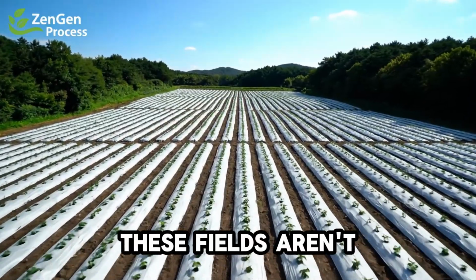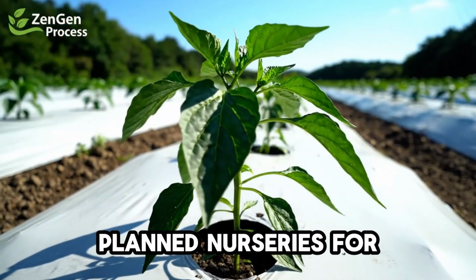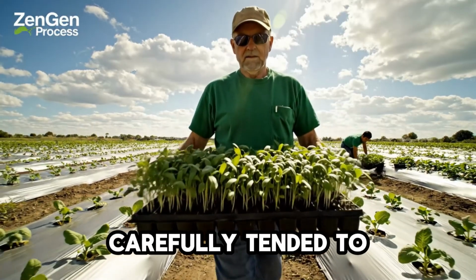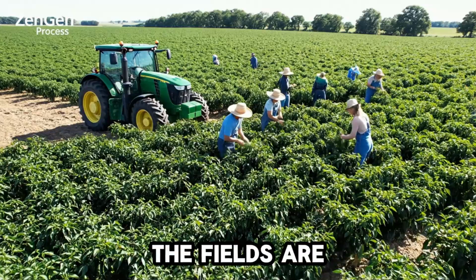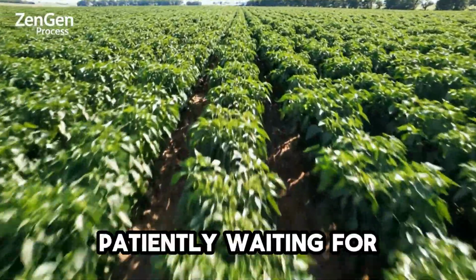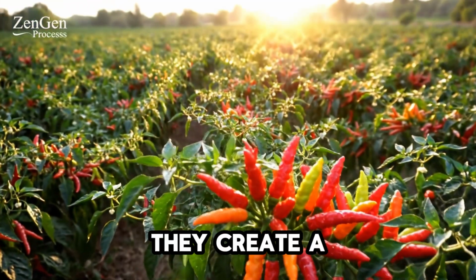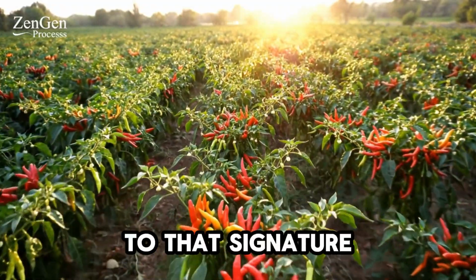These fields aren't just rows of crops. They are meticulously planned nurseries for future flavor. From the moment they're planted, each seedling is carefully tended to, ensuring a healthy and productive life. The fields are a sea of green, patiently waiting for the signal to transform. The peppers don't ripen all at once. They create a fiery gradient from green to orange to that signature red.